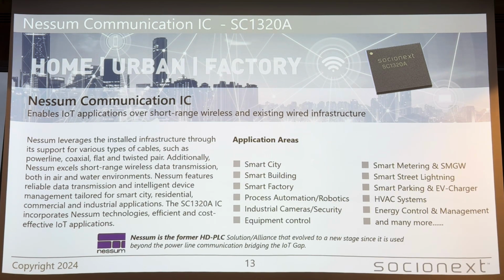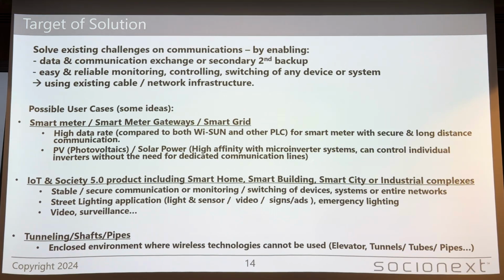The application areas are, as also shown by Mitch this morning, the whole smart city and smart environments, like smart city, smart building, smart factory. Could be process automation, robotics, anything industrial with cameras or security, any equipment control. And of course, what we are also very much focusing on is everything with smart metering, smart meter gateways. But it could also be street lights or smart parking, EV chargers, HVAC systems were explained already today as well, and any kind of energy control and management. I mean, there are so many possibilities where Nessum could be used. So those are the target solutions for us as Socionext at the moment.